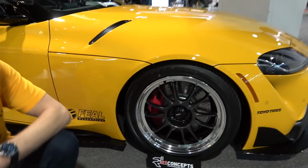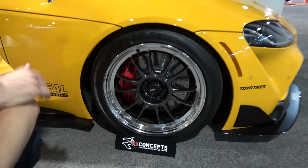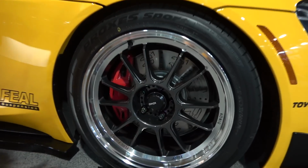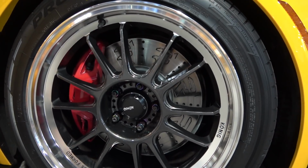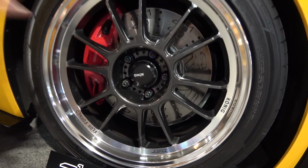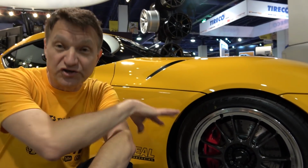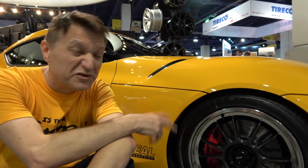What we've got going on over here, these rotors are R1 Concept brake rotors. These are a custom cut. I'm not quite sure what you call that, but it has the R1 logo in there and some dimples. They are really quite cool, and these are the standard brake calipers that come from Toyota, and of course they are actually from Brembo. They're 2 pistons.